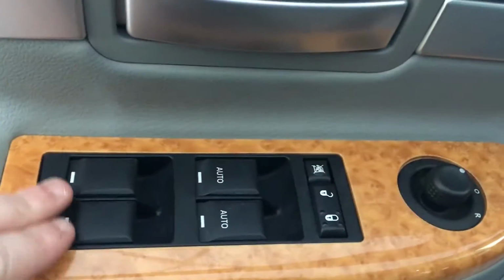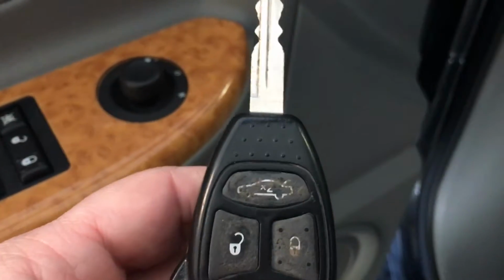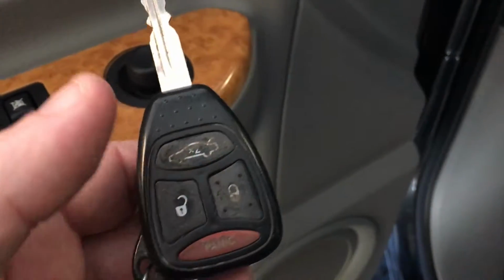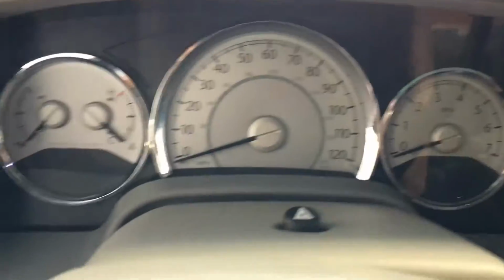We'll start here on the door where you have your power windows, your power mirrors, and your power lock switch. Also want to show you, you do have a power trunk release there, a lift gate release, as well as your keyless entry lock and unlock right there on the fob. And we do have 2 keys on this particular vehicle. So let's jump in, start it up, and let you see how many miles are on it.